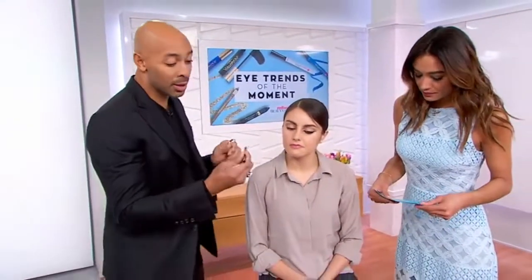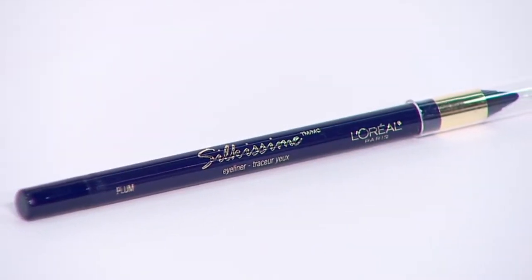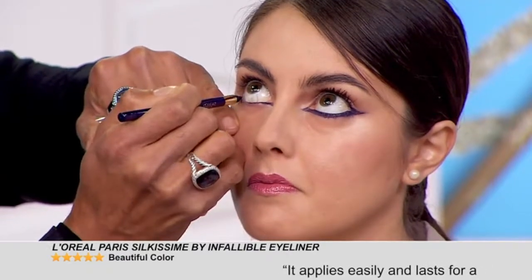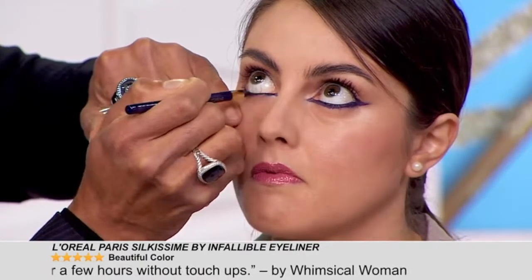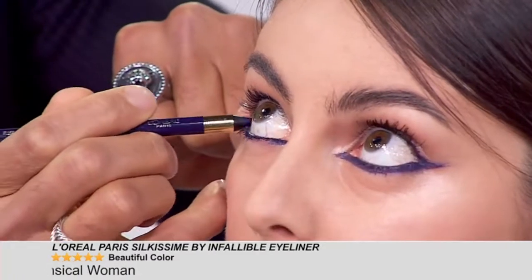Nice. What I'm going to do is start with a liner. This is L'Oreal Paris Silky Seam Liner in Plum. Eyes up for me, we're going to start in the waterline. This is really, really easy to use. It glides across, so this is great for contact lens wearers or girls who have sensitive eyes. And I'm going to use this baby all along the lash line at the bottom. What a rich color. And don't be afraid to use your fingers after you're done to touch up and smudge, fix any smudges.